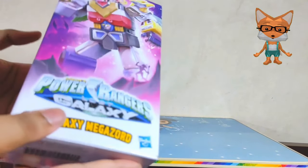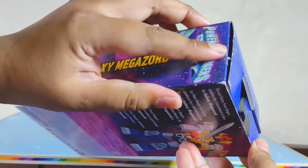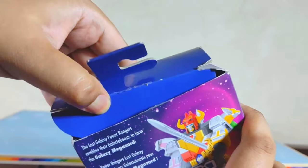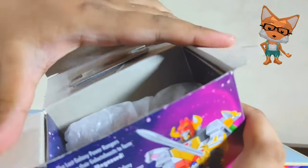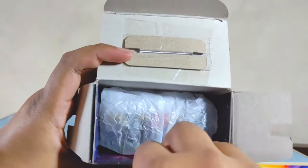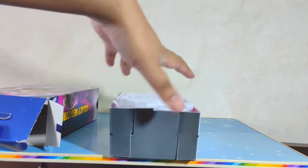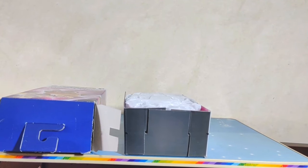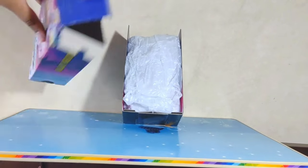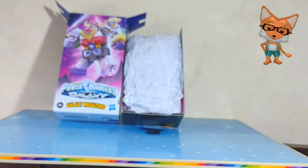Avoid peeling the strip, as this might damage the box, but instead, cut through the three sealed tapes. And voila, you have opened the box nicely. The Megazord is still wrapped in tracing paper like a wrapped sandwich. Okay, let's tidy up.